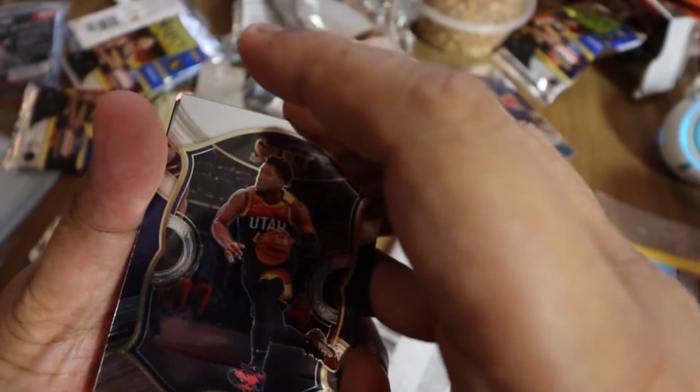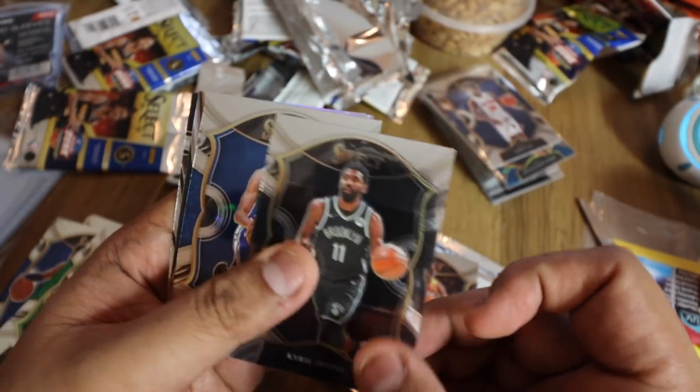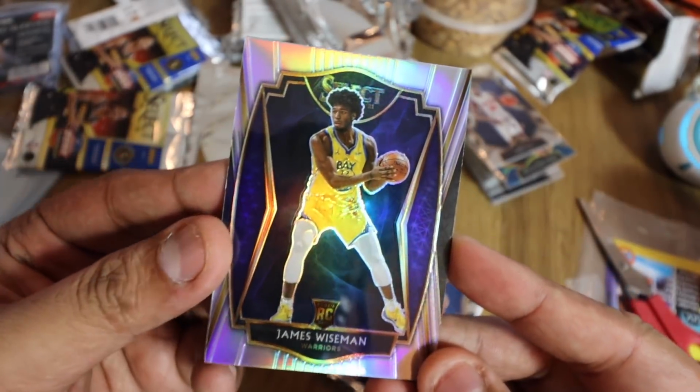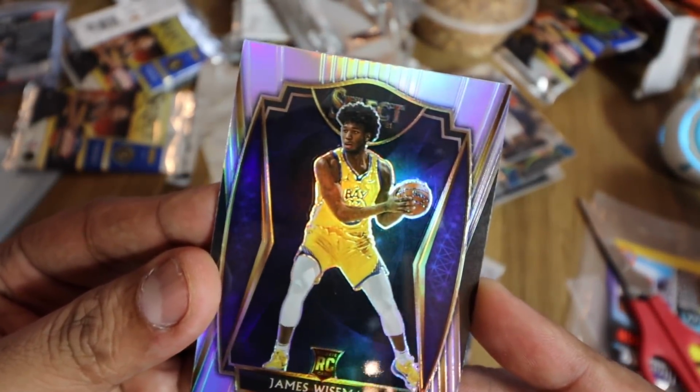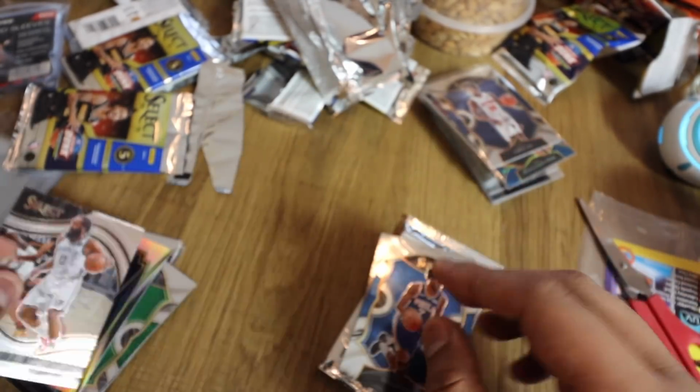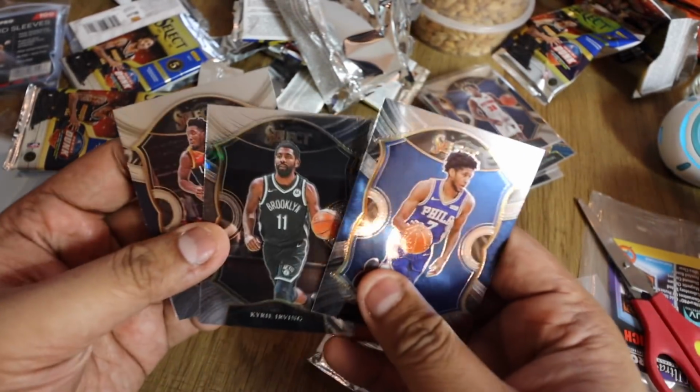Last two packs. Donovan Mitchell, Kyrie Irving, Isaiah Joe, James Wiseman Silver. Another one of my PCs. Very happy na nalumabas siya. James Harden. Ganda. Okay, and the last pack, ladies and gentlemen.